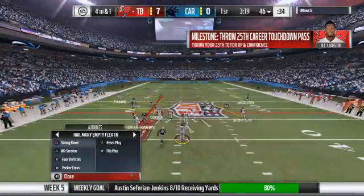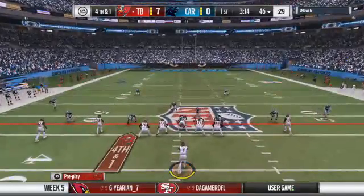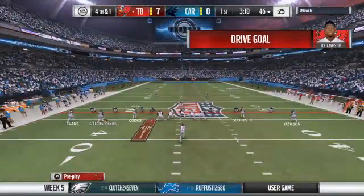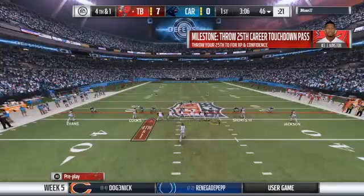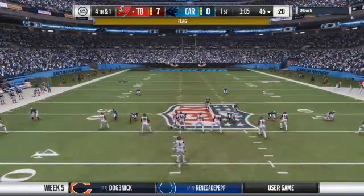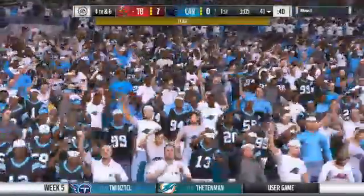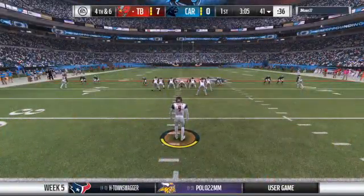And how about this one now? In their own territory, a gutsy call. They're going to go for this on 4th and a yard. In motion, Seferian-Jenkins. Oh, and now movement and a whistle, and they may have to rethink their plans on 4th down. Now Brad Nortman in his 5th year out of Wisconsin on to punt it away.